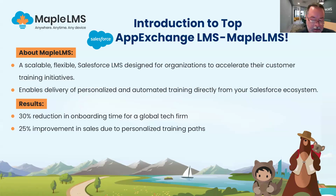Next, just wanted to highlight how an integrated solution can provide great results. So below we have listed a global tech company who reaped great results from their program. They reduced onboarding time for a global tech firm by 30%, and they also improved sales due to personalized training learning paths by 25%. So you can see great results from this solution.